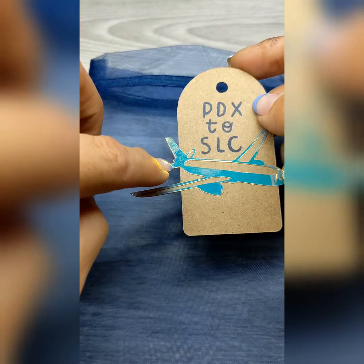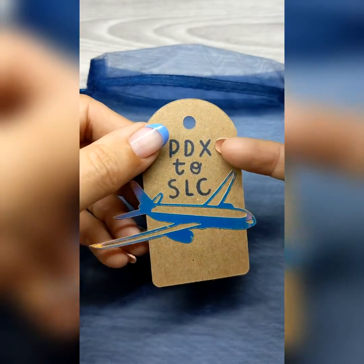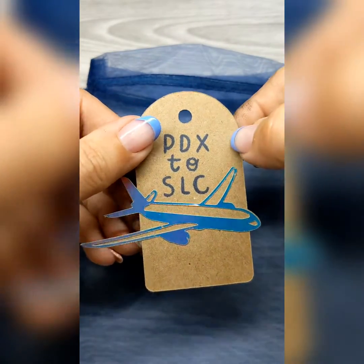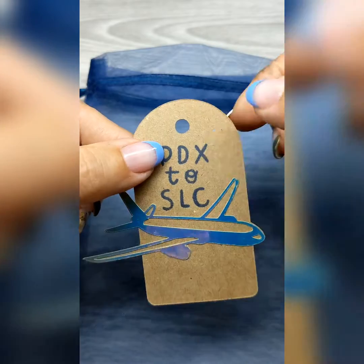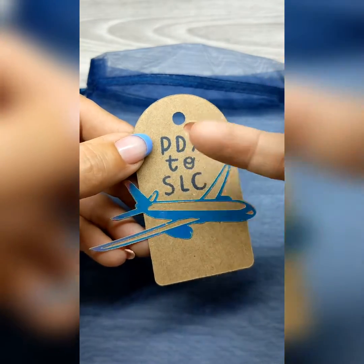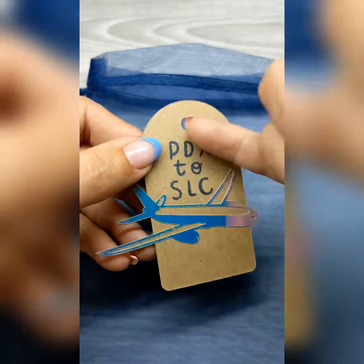So I used the Oasis holographic paper with craft paper and sapphire ink. So each gift bag, I stamped the initials of the airports that were part of my trip. So my return trip was, actually, let's see, my first plane was PDX or Portland to Salt Lake City. And so that's how I stamped it.